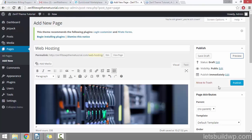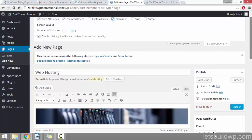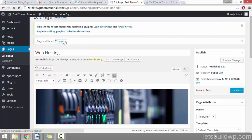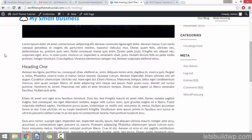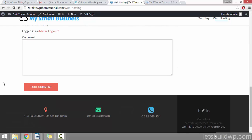If you want to add a comment section to the bottom of your page, once again just click screen options at the top, check the box beside where it says discussion, then scroll down to below the main content area, check the box beside where it says allow comments, then publish your page. Now when we view the page by clicking view page at the top, we'll see how our page is going to look live on our site. So this is the page now live on our website, and as we can see, the comments box is at the bottom.